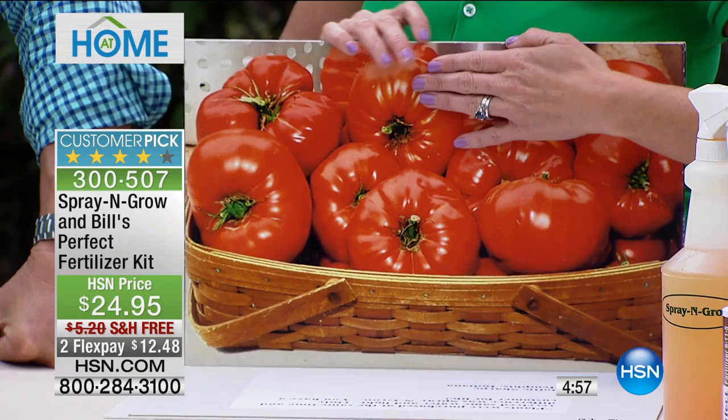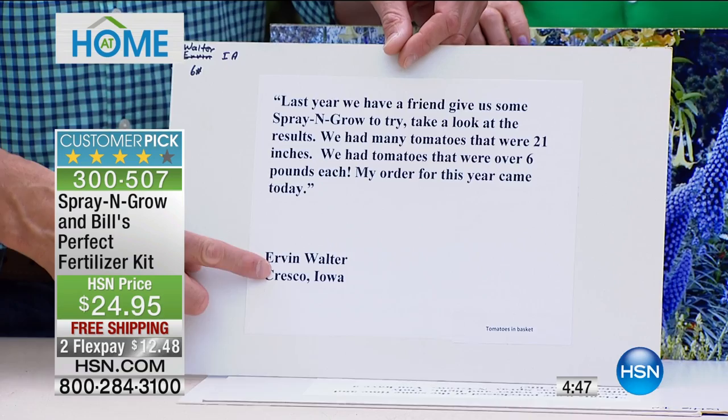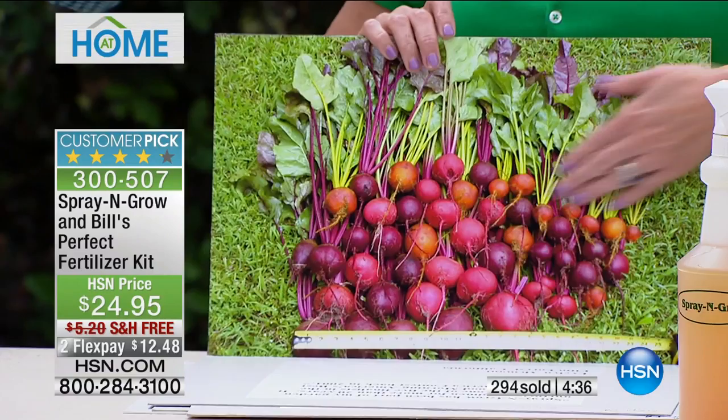These are all real people. We didn't stage any of this. These are pictures that this customer, Irvin Walker, from Cresco, Iowa, sent of his tomatoes. When you look at these pictures, these are all real, over 7,000. Look at the radishes. Now, these are beets, actually. Are they beets? Yes, they are.